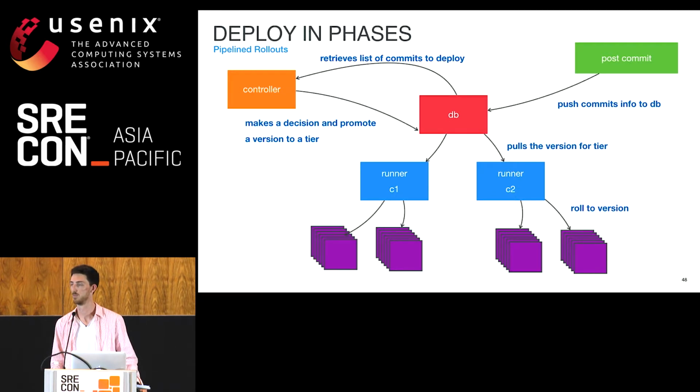Follow-up question on that. How long do you keep a state for? How long do we keep a state for?